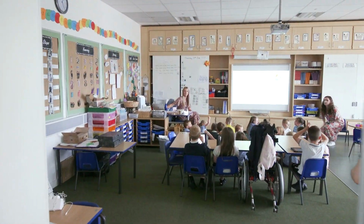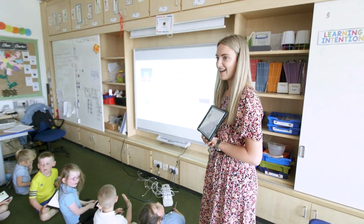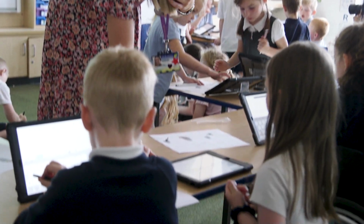The benefit of using Read&Write at such a young age and introducing it in primary 1 is that the children are going to be so familiar and confident navigating their way through it and working it all the way through primary school, and then it'll follow them into secondary school as well. So it's just going to always be a tool for them to rely upon and help them with their learning.